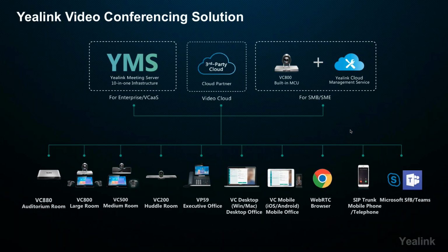So for those of you who are new to Yealink, you'll see that we have an all-encompassing solution. If you've been working with Yealink for a while, you see that this product set and solution set has grown over time to continue to address the workflow of the end user and the needs for communication and effective video collaboration.